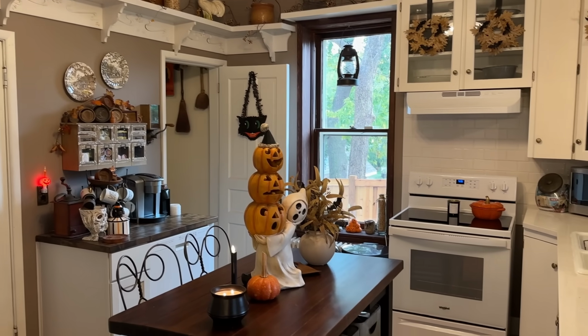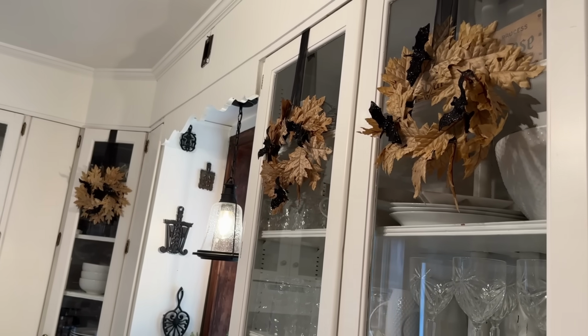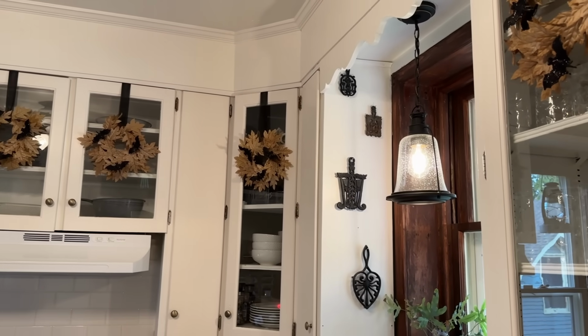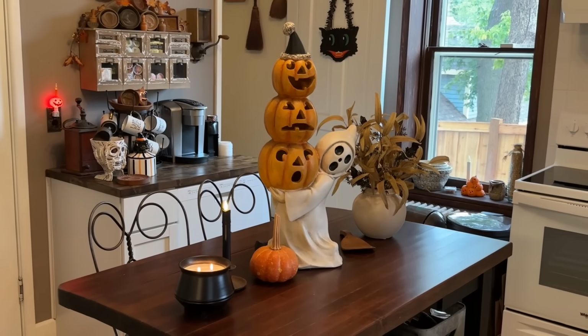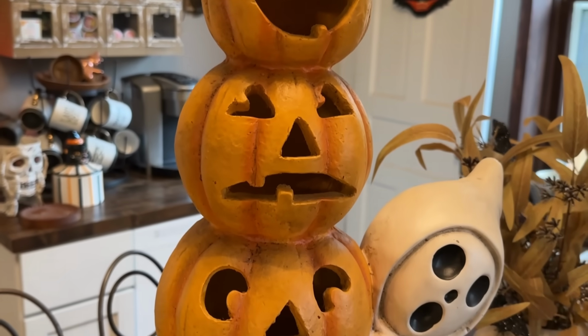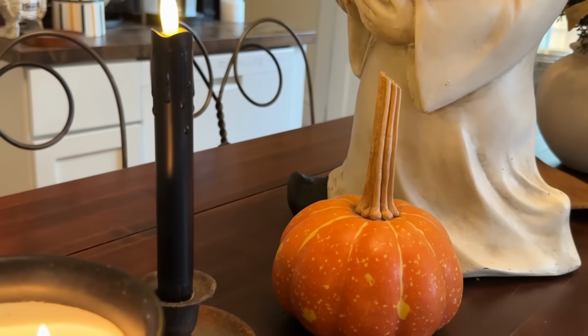And going into the kitchen, the cabinets are decorated with neutral mini Halloween wreaths I put together. I chose to stick with a mostly neutral Halloween theme in this space. I found this cool ghost at HomeGoods, and this cauldron candle at Target.